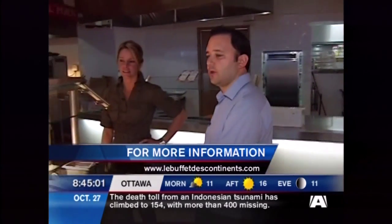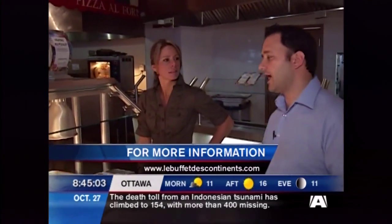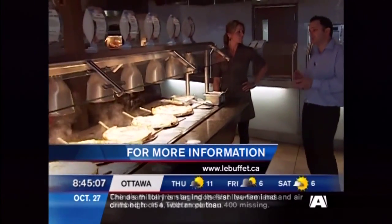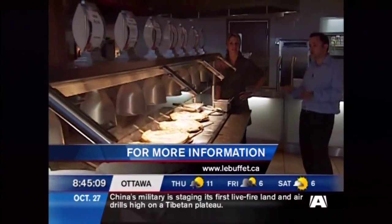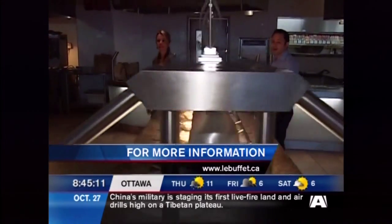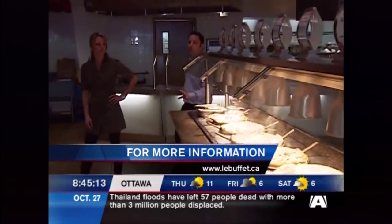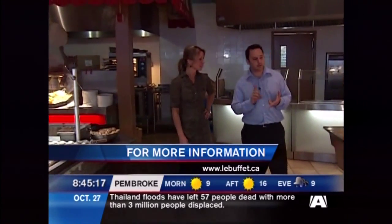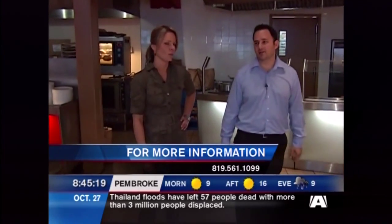On the weekend, this is the table that we transform into our seafood table. We add the crab legs, frog legs. We have mussels, 4 types of fish, very popular, shrimps. And on the weekend, also for brunch, this is where we put the eggs, omelets, French toast, crepes, poached eggs. Everything is done here. Bacon, sausages, I need to come experience that brunch.